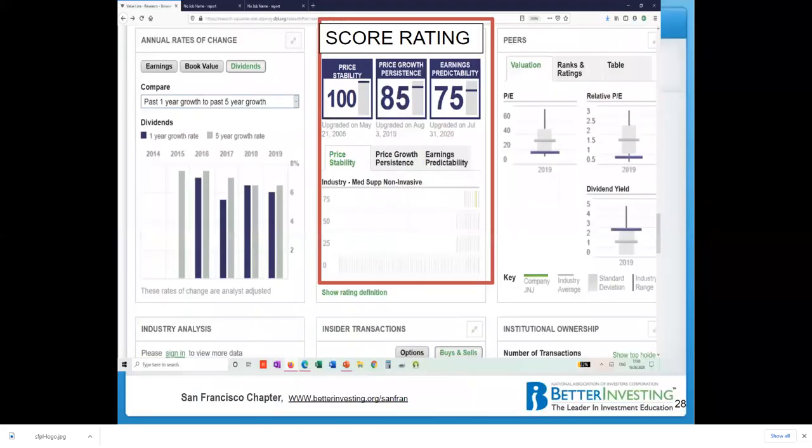Next screen. Okay, the score rating. I found this in a Better Investing magazine, and they said one way to screen stocks is to add up the price stability score, the price growth persistence score, and their earnings predictability. And it must score 200 or higher. If it does not score 200 or higher, pass, go on to find another company.